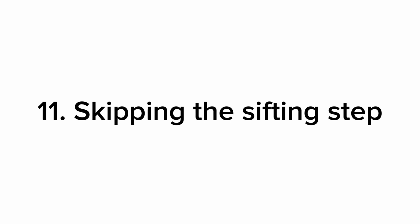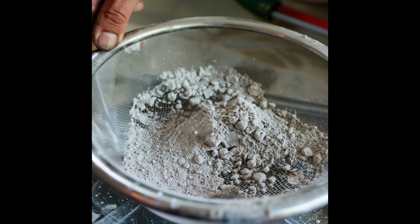Skipping the sifting step when working with dry ingredients is a common mistake. This can result in lumps in your batter, leading to uneven texture in your cake. Sift your flour, cocoa powder, and other dry ingredients before adding them to your batter. This ensures your cake is light and smooth.